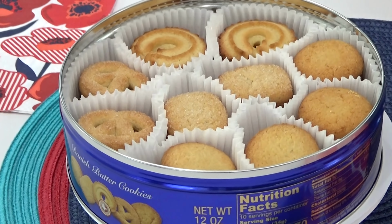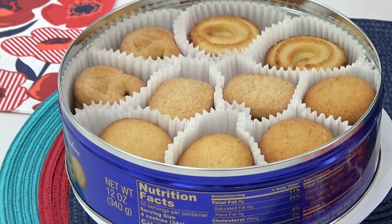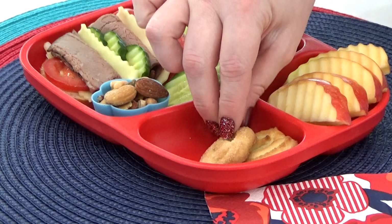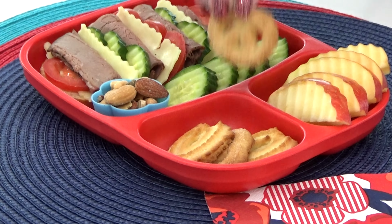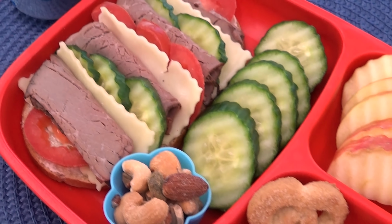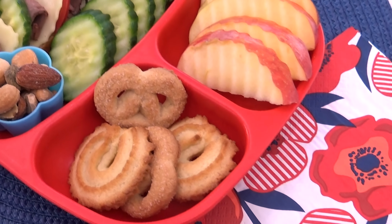Now you guys, if you've ever had these before, you'll know they are so good. They are sweet and crispy and buttery, several different shapes of cookie. Everyone in my house has their own favorite. Personally, I really like the swirly cookies, but my kids prefer the pretzel-shaped ones.